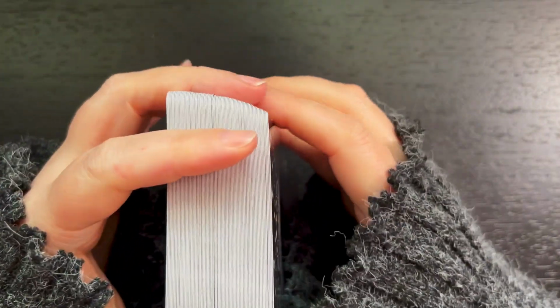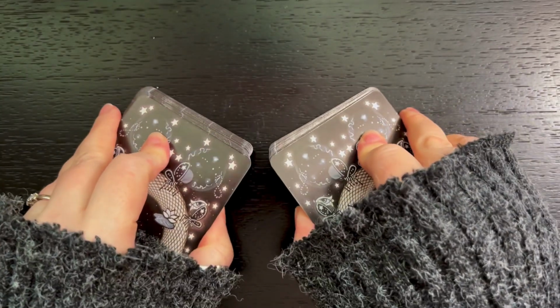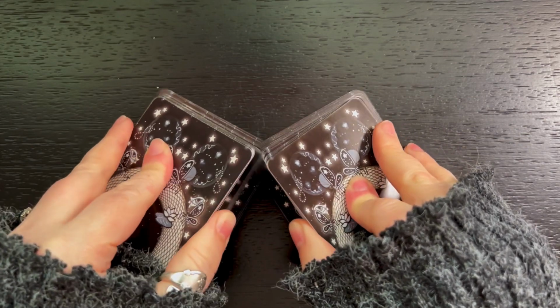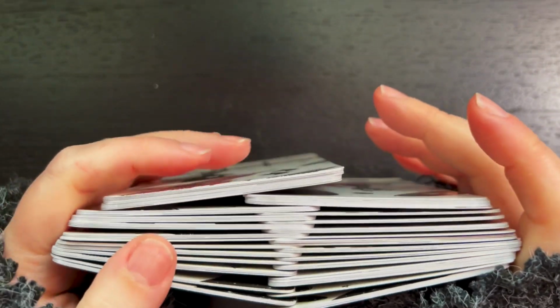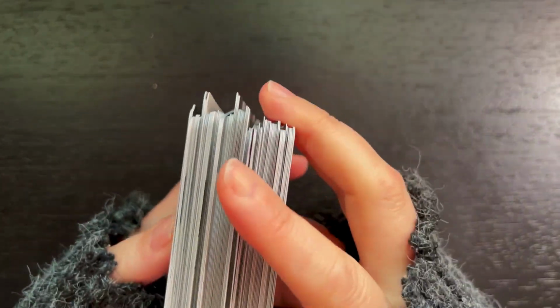Since a riffle shuffle is probably a bit too much for most people's hands, you can do a dealer shuffle. Hopefully these won't slide. They're sliding a little bit on this table. This isn't the best table to do this on. But you can do a dealer shuffle and you see how well they come together there. Let me pull a few cards, and I'll read a little bit from the guidebook.